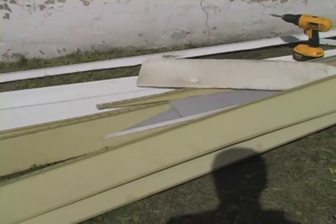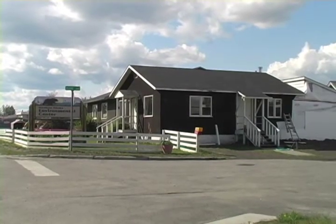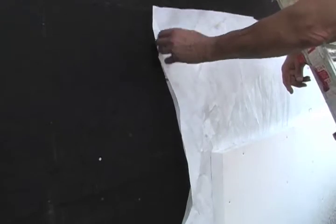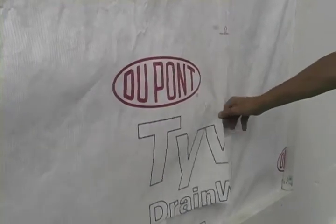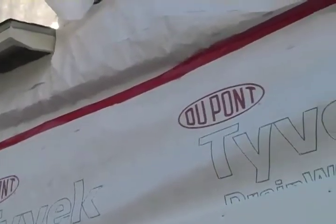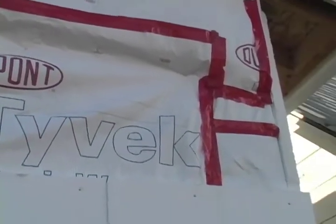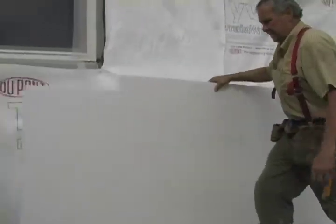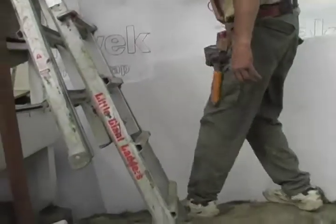Right. With the old siding removed, we reveal the building's black sheathing. A layer of Tyvek drain wrap is applied to wick away any moisture that might get behind the foam or that may condense from inside the building. Any seams are taped over. Then comes the first 2-inch layer of foam tacked in place with 16 penny nails.